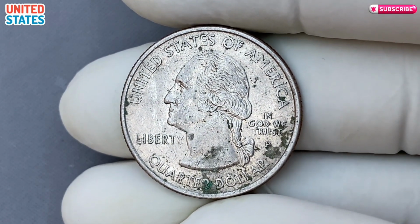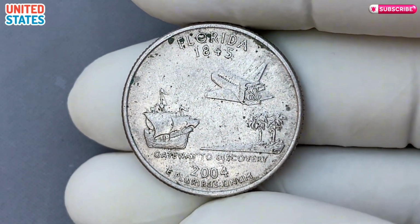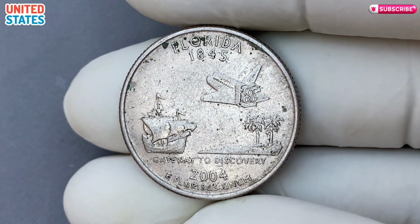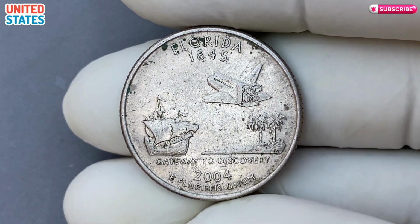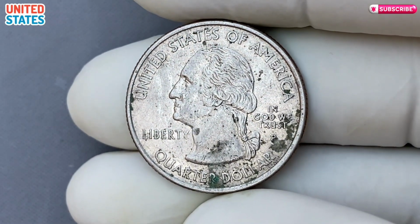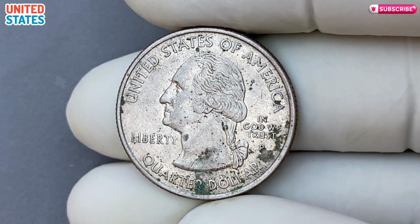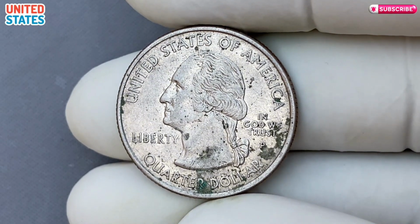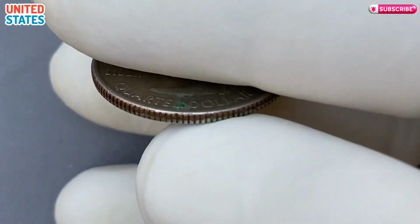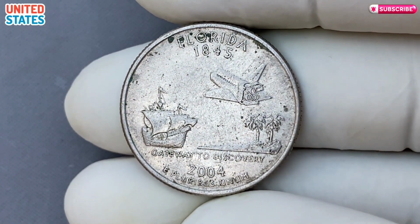So, what do you think? Do you have a Florida 2004 quarter in your collection? If so, take a closer look at it. You never know, you could be holding onto a coin worth a lot more than just its face value. Whether it's a mistake from the minting process or simply a coin in excellent condition, this small piece of history could be worth $47,000. Yes, $47,000.